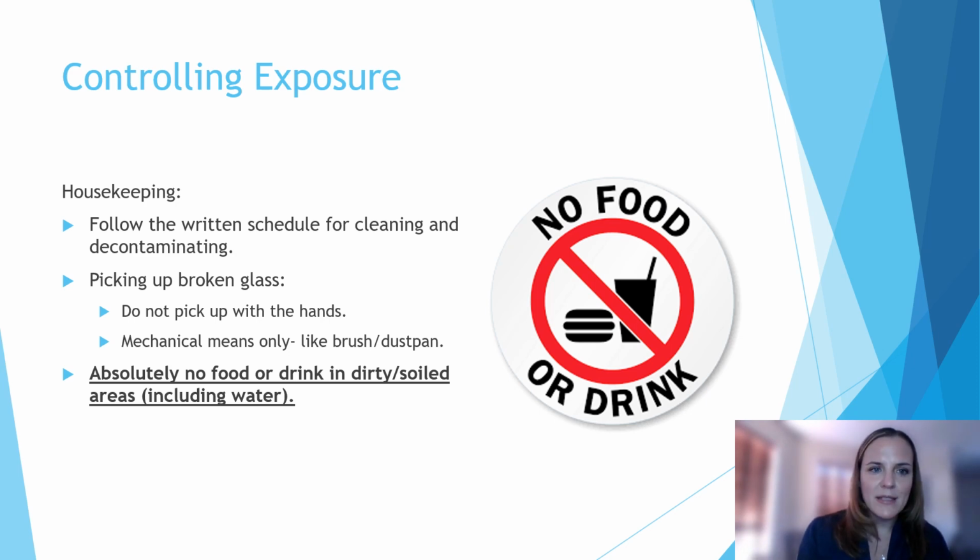If there is broken glass on the floor, do not pick it up with your hands. Instead, you want to use mechanical means like using a dust brush and dustpan so that you don't accidentally cut yourself. And one of the most important things is absolutely no food or drink in dirty soiled areas.